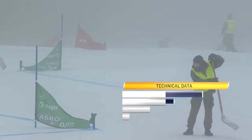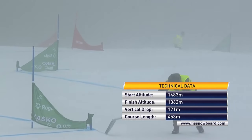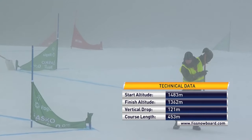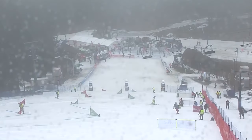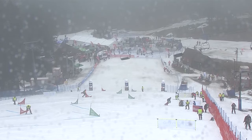working on the track. Just under 1500 meters the start altitude, 453 meters long with a vertical drop of 121 meters. And that course crew are going to be hard at work throughout this race.